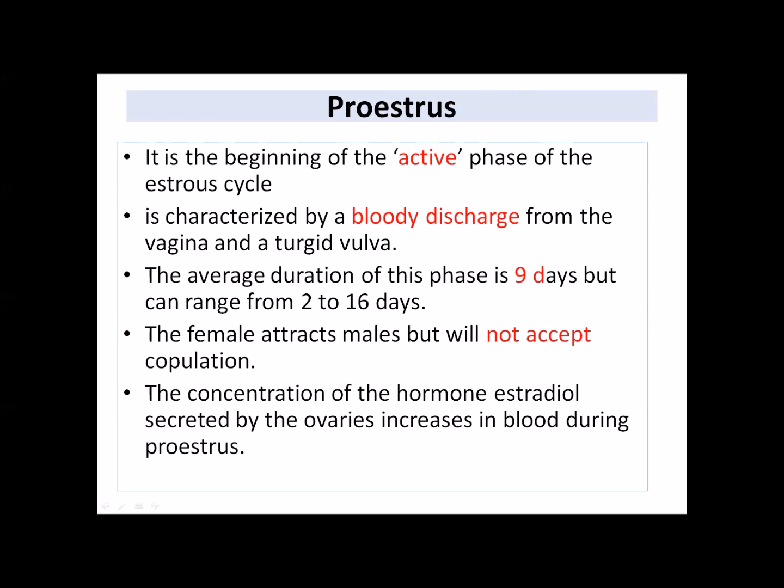The moment the onset of the estrus cycle starts, there will be a fight for the female among the males. This active phase is called proestrus, and it is characterized by bloody discharge from the vagina, and the vulva will become turgid. The bloody discharge itself is an indication of the onset of proestrus. That is not the actual estrus, it is proestrus. Bloody discharge means it is proestrus, meaning estrus is about to come, but it is not in estrus.